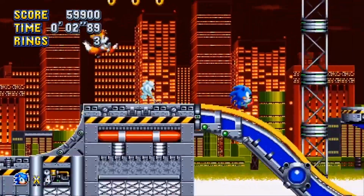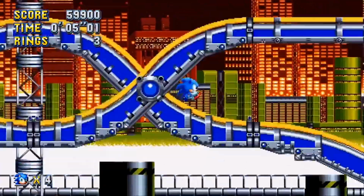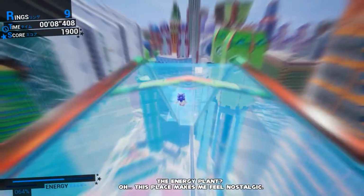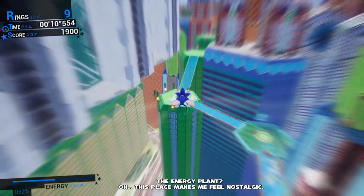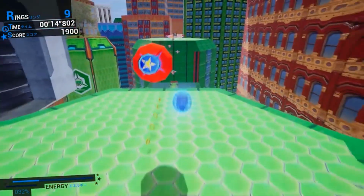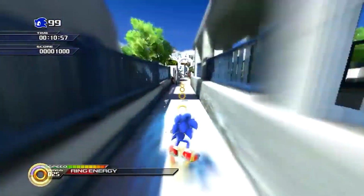Now, it's no surprise to anyone that speed is a big part of Sonic's appeal. It's right there in his tagline, the fastest thing alive. So making Sonic go fast is probably the easiest way to make him feel fast, no shit. But this method has one problem. Physical speed comes at a huge cost.